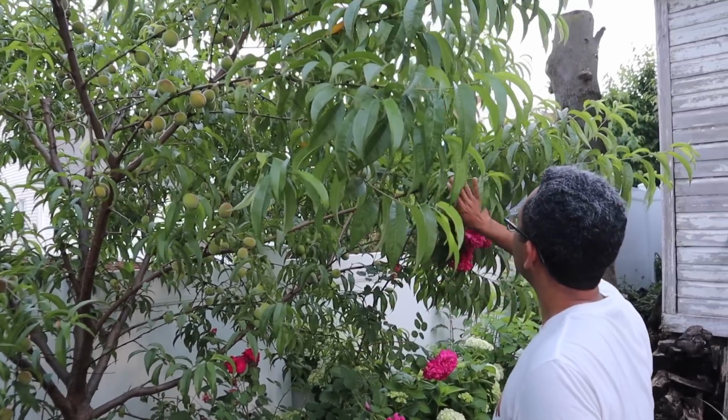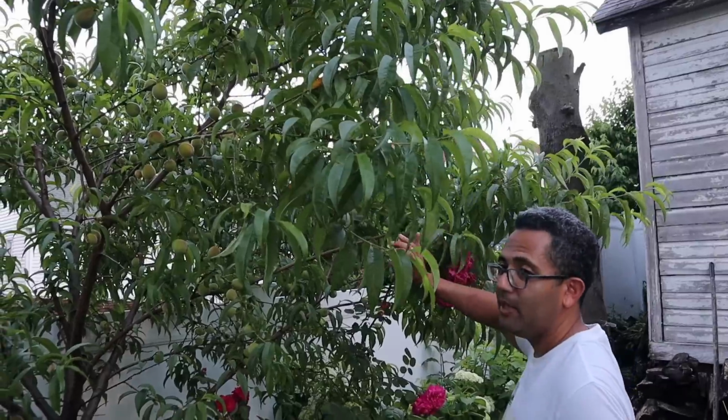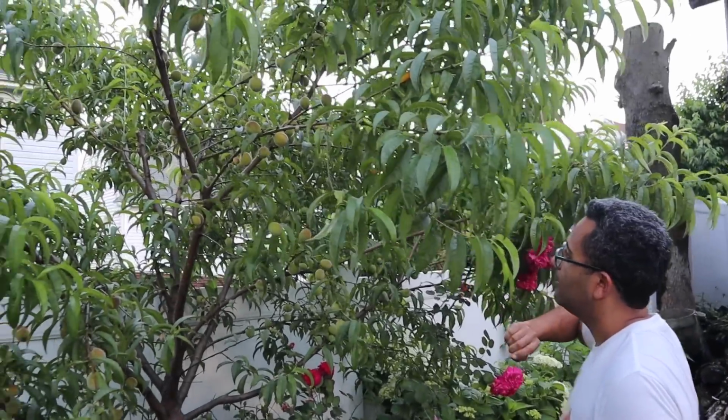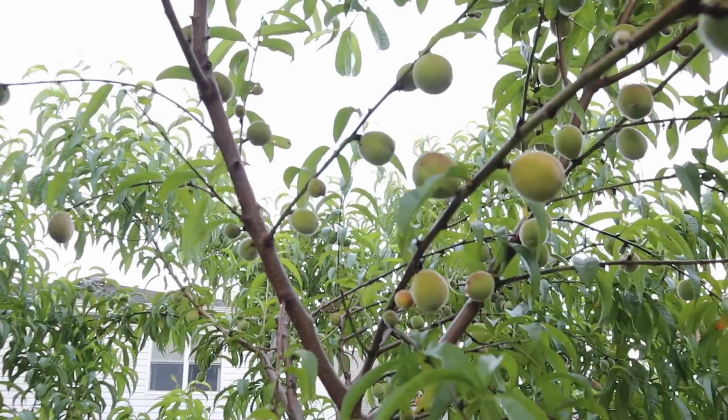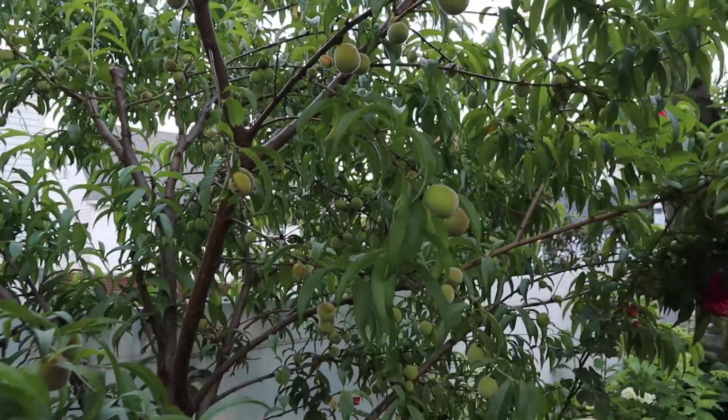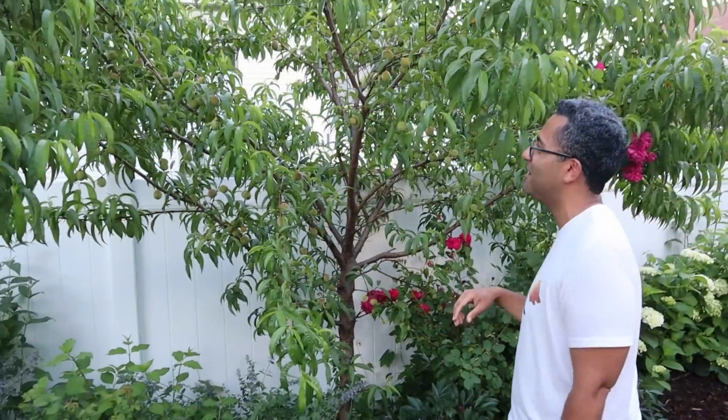This is our peach tree, Red Haven peach. Wow, there's so many peaches in this tree. There's a lot of peaches on the tree, so we're gonna have to come up with some recipes, like peach cobbler, peach pie, salsa. Peach salsa, and habanero salsa. Yes, peach and habanero salsa.